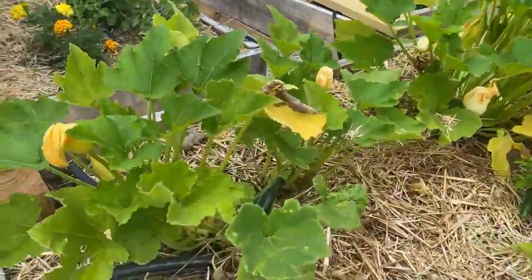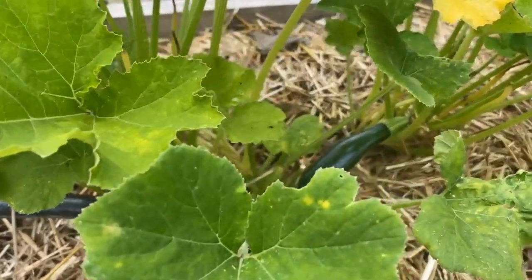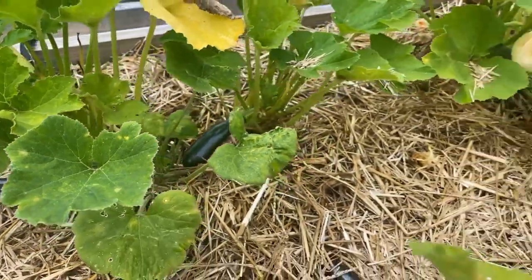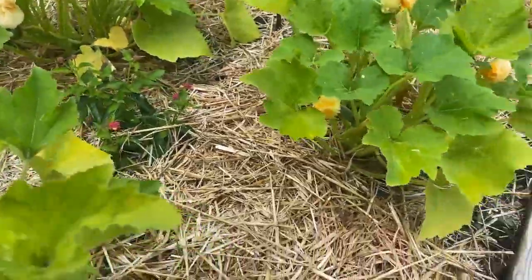But I'm going to come in here so you guys can see. Wow, look at that. That looks good. We were worried at first we weren't getting any zucchini.